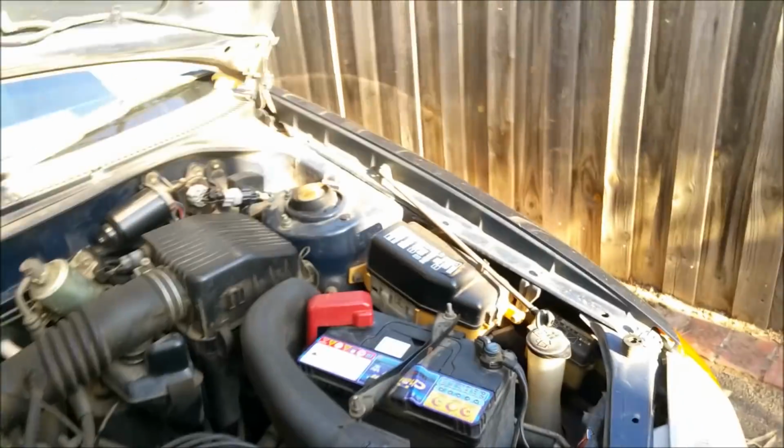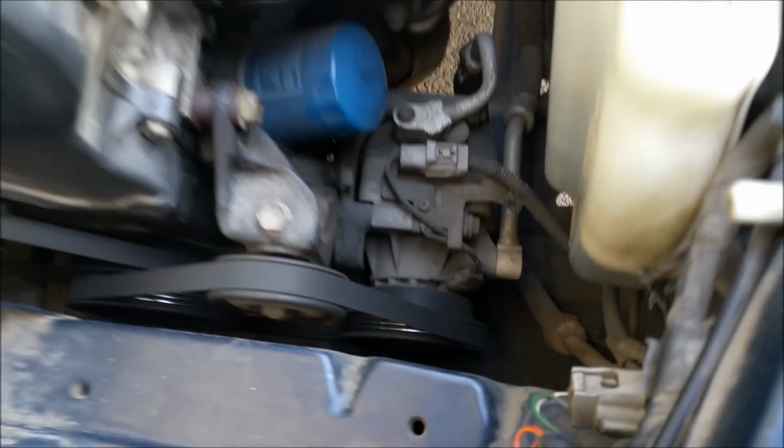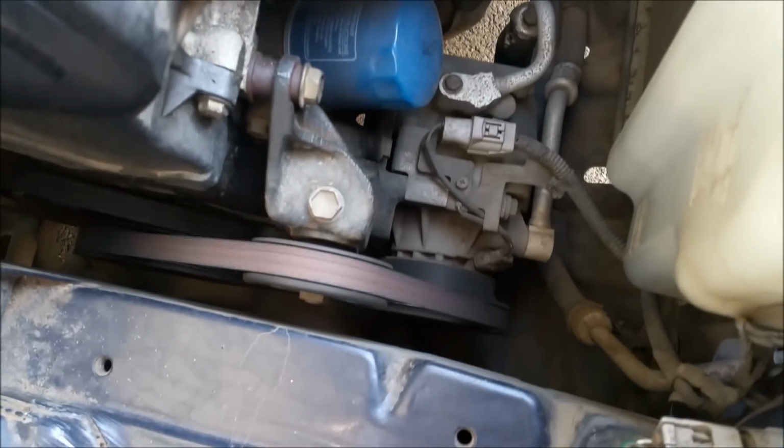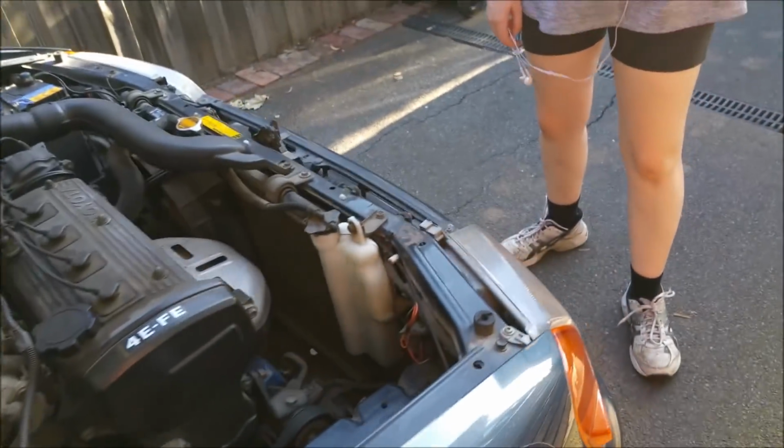There's a bonnet. Can you pull that stick up over there? And the black thing goes in the hole? Yep. So it's got a noise in the air conditioning pump, air conditioning compressor down there. Yeah. It runs beautifully and it goes well. But I'm just not loving it.